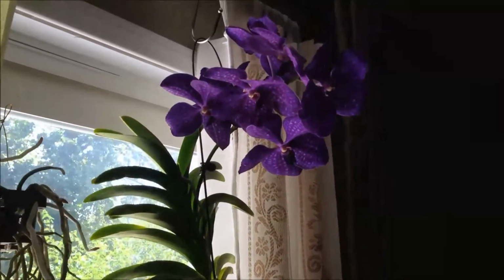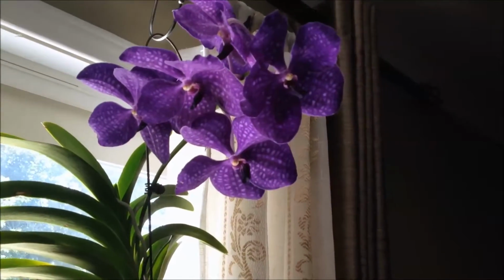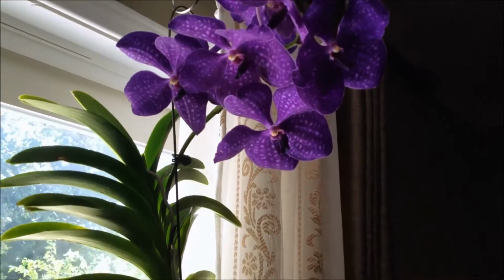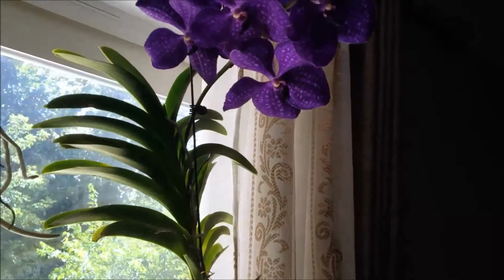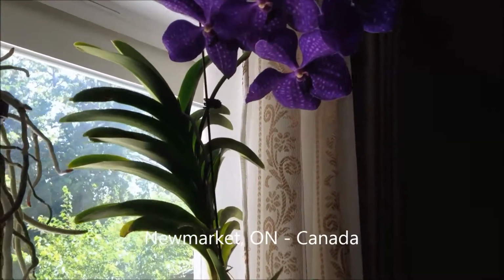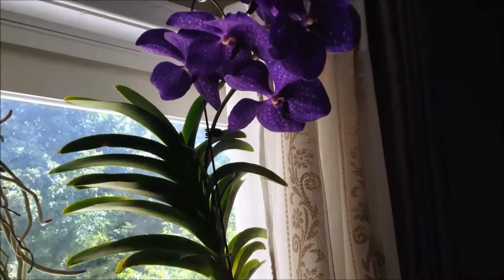Look what I got today. We went on a drive to Newmarket, and that's where Crystal Star Orchids are, and they have a nice greenhouse there, actually several greenhouses, and so we had called in and made an appointment, and of course we came home with some orchids.